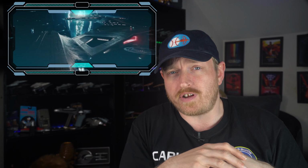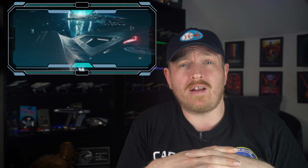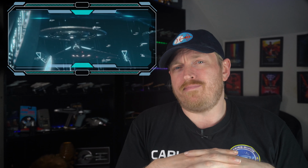So, the episode opens with a couple of glory shots from the newly refitted USS Discovery, with her detached warp nacelles, cut-out sections from the pylons, and glowy blue bits. Gotta be honest, I'm not sure I like it. Maybe it'll grow on me.